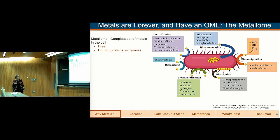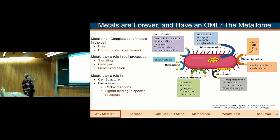We also have an ohm, so like other things with the microbiome, we have the metallome, which is basically the complete set of free and bound metals that are associated with the cell. And as you can see from the figure, there's a lot of reactions that take place that metals are involved in. They play a role in signaling, catalysis, gene expression. They play a role in cell structure and also detoxification. So in many ways, they're also very important to us.